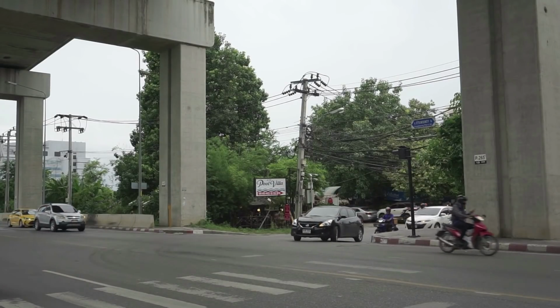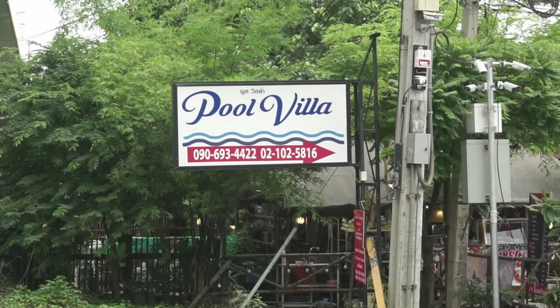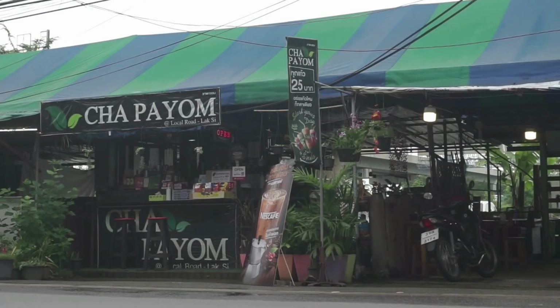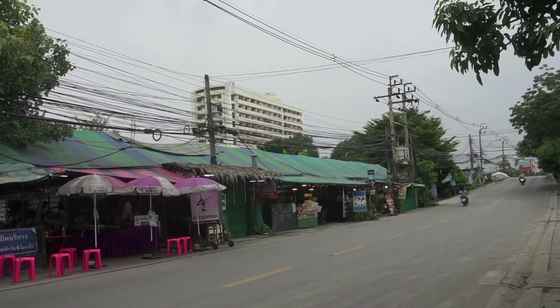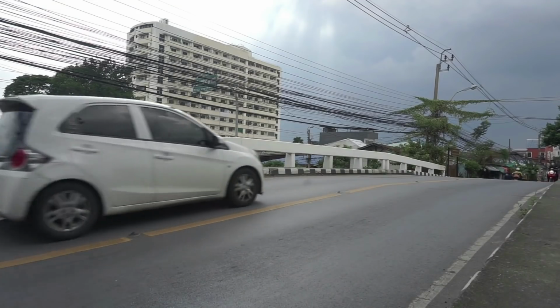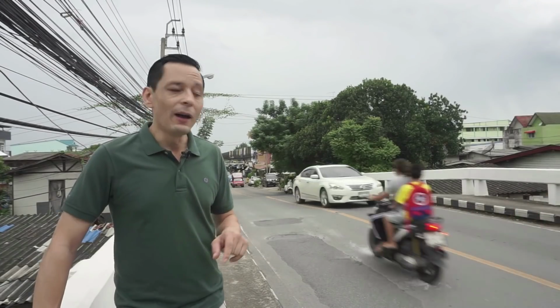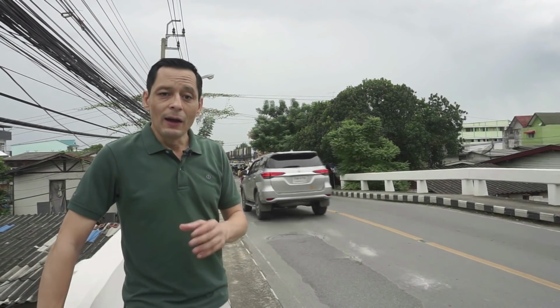We're going to head up Kampang Pet 6, Soi 7 road. I noticed on the corner there's a sign for a pool villa, and if this is such a small village as it looks like on the map, then it'll be interesting to see what that pool villa is like. Anyway, like all these roads, they inevitably go over the Khlong Prem Prachakon Canal on the bridge. From here we're going to head into town, straight down, take a right, have a look for this pool villa.